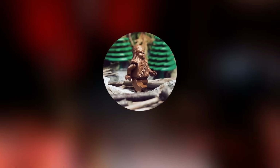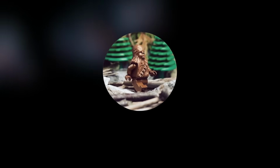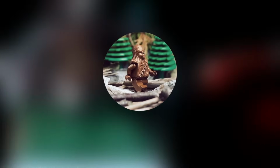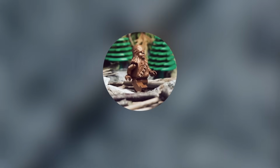Now for your information, the placement of these sets is going to be strictly based off of the ratings out of 10 that I gave them in all of my reviews. So if you haven't watched them already, make sure you go ahead and do so. I've reviewed every set that's released this year besides the 4+ set from January and the Brickheads and Polybags. Anyways, hopping right into it with some honorable mentions.